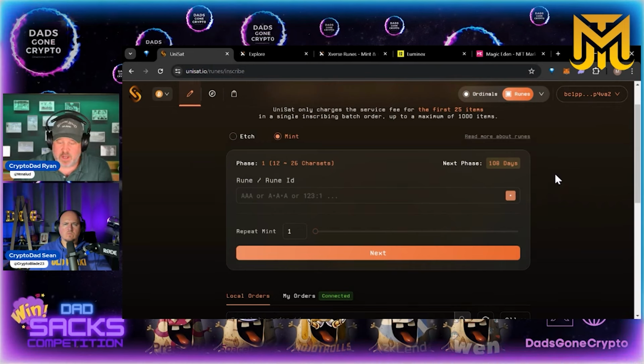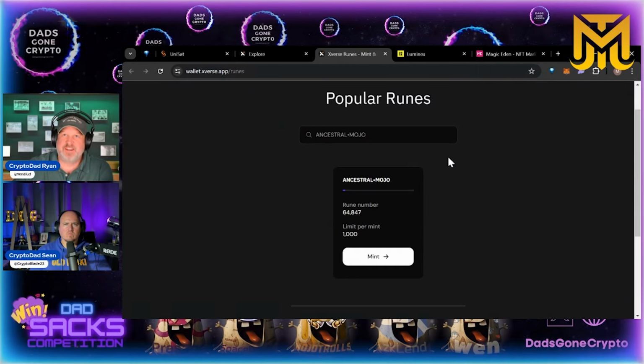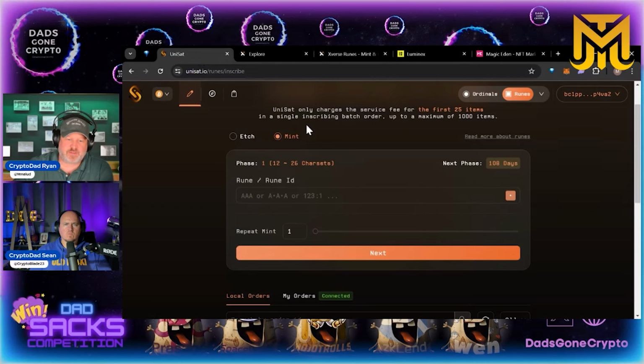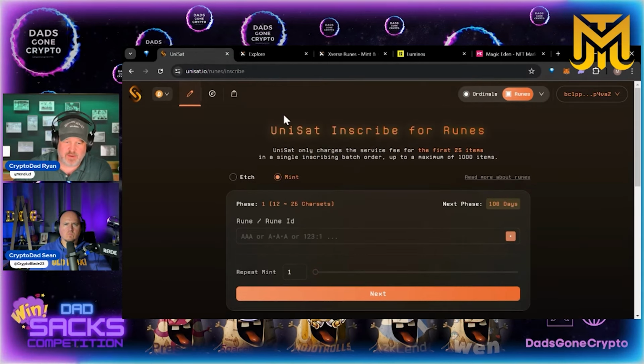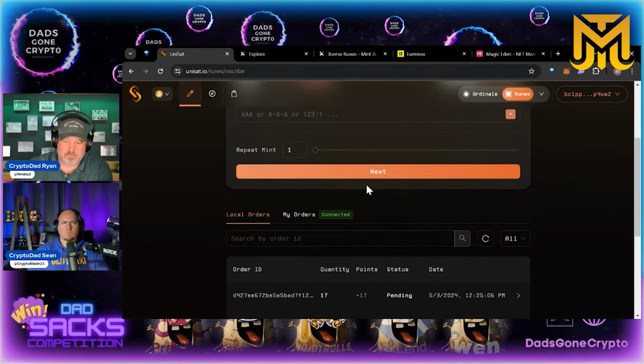So like I said, Luminix, very easy to find runes. Xverse, very easy to mint right directly out of a wallet. But my favorite for etching and minting that I have found is Unisat, unisat.io. Like I said, so far I've found it to be about 20% cheaper than the others for both minting and etching. And it's fast, it's easy. That would be my recommendation.